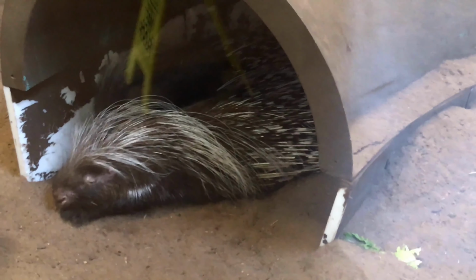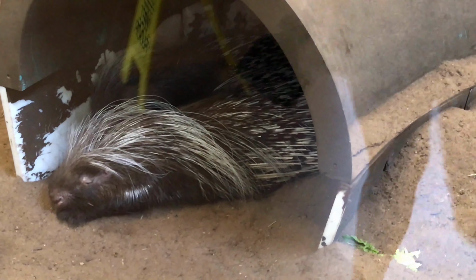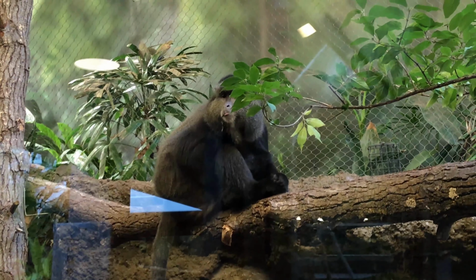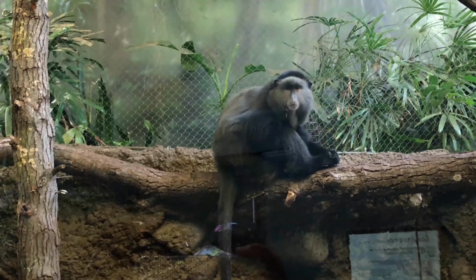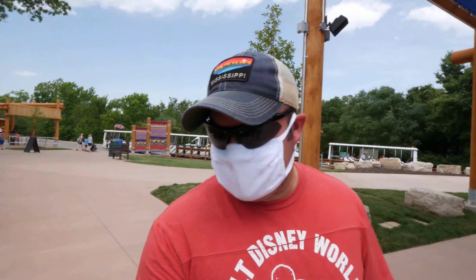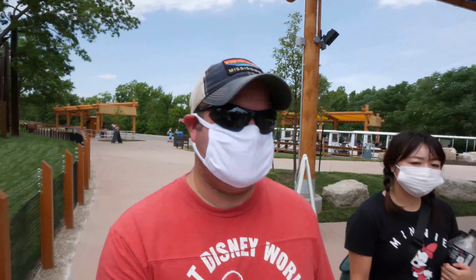What is that? I don't know. That is huge. What a long tail. Dad, this is a porcupine. Looks like it. Yeah, it's a porcupine. They've made it to the elephant section here in Africa. Of course, they got a long trunk.